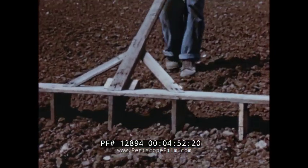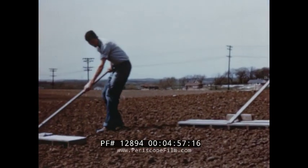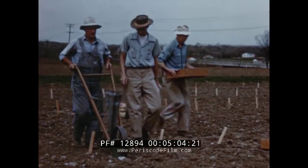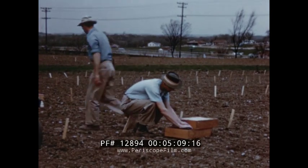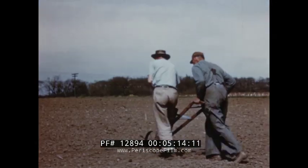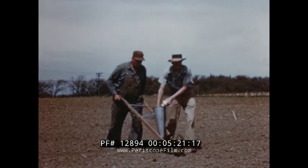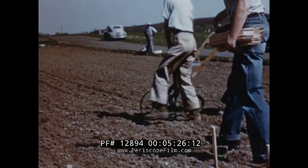In the experimental plots, markers are laying out the positions for the rows. The first plantings of new selections will be made in short 4-foot rows. Longer rows will be used for further testing of those selections which appeared promising in earlier trials. Grain breeders, like all Wisconsin farmers, must take full advantage of good planting weather. In several days, they must plant hundreds of different selections from previous crosses. Laying out rows, setting stakes, hand planting, all present a scene of great activity.